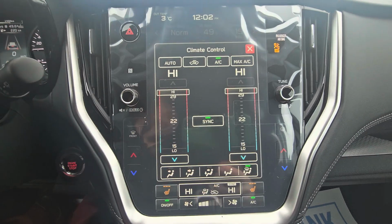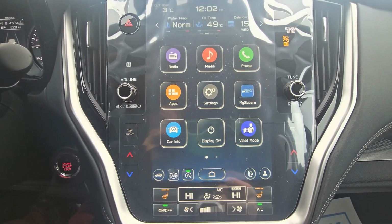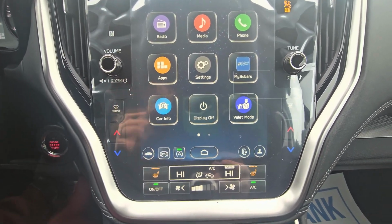And if you don't touch it after you make an adjustment, it just takes a few seconds, I think it's 4 or 5 seconds, and the screen is going to disappear. So you don't have to worry about pressing that X top. Less time touching the screen, more hands on the wheel, essentially.